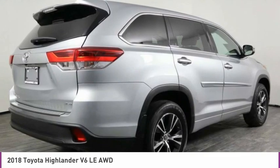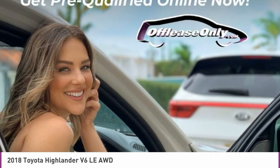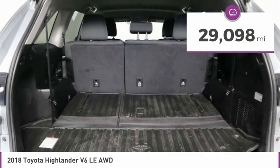The second row bench seat folds away, leaving a pair of captain's chairs. A 2010 top safety pick, the Highlander is where substance meets style and is priced below $25,000. This vehicle has less than 30,000 miles.